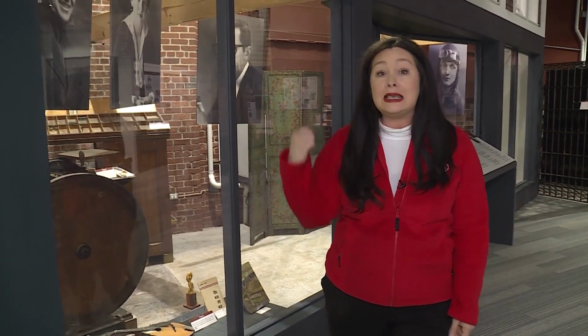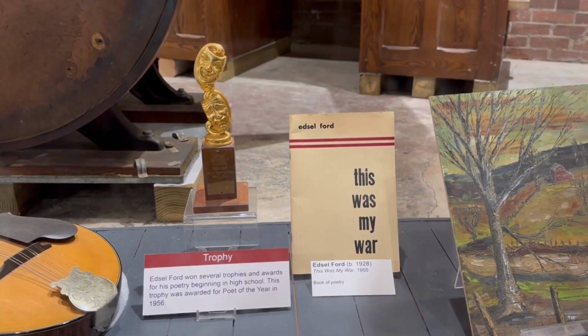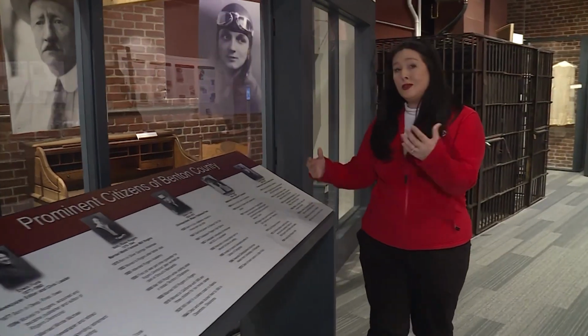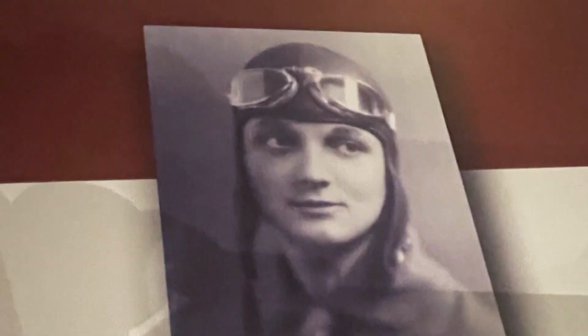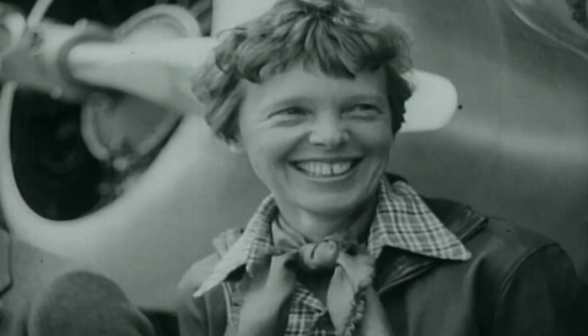Have you ever wondered if any prominent people came out of Rogers or even Benton County? Well, the answer is yes, and this exhibit will tell you all about them, like Edsel Ford, who was a published author. Some of his work is here. And then one of the most interesting is Louise Thaden. Now, you know the name Thaden because of Thaden School, even Thaden Airport. Well, Louise Thaden, she was an aviatrix, even friends with Amelia Earhart.